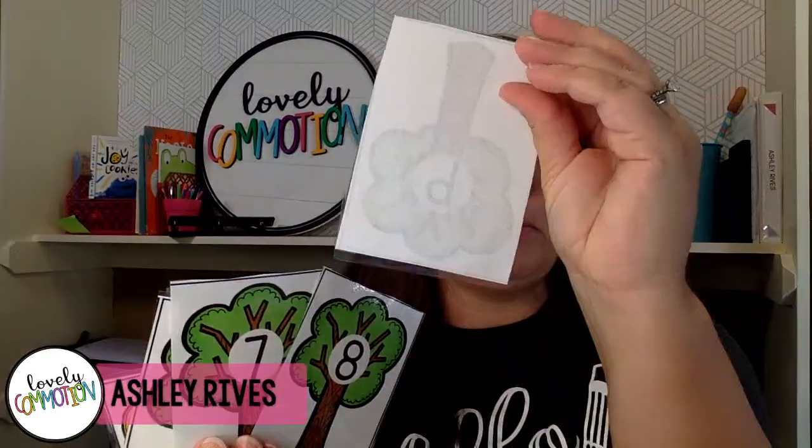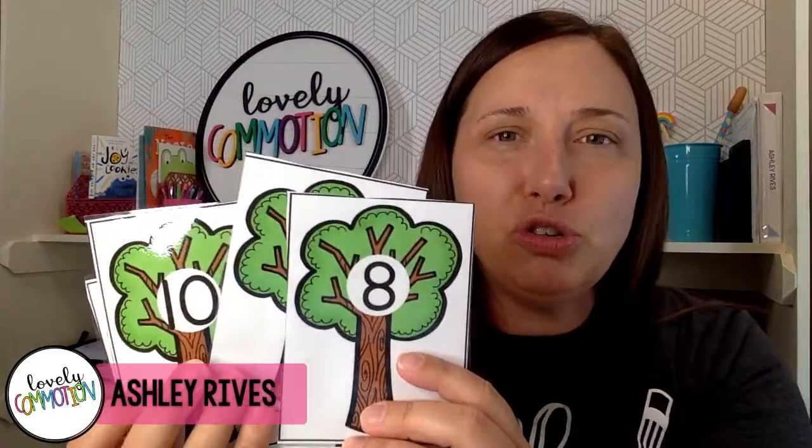Now, if they already know their numerals, they can say the number. You can say, oh, I want to look under number 9. They come up and they lift up 9. Oh, not there. But if they don't know their numerals very well, this is where I like to have them just point to the tree, and I'll tell you the number. I want to look under 10. They lift up 10. Oh, there's apple, we found him, we celebrate. And then we play again.